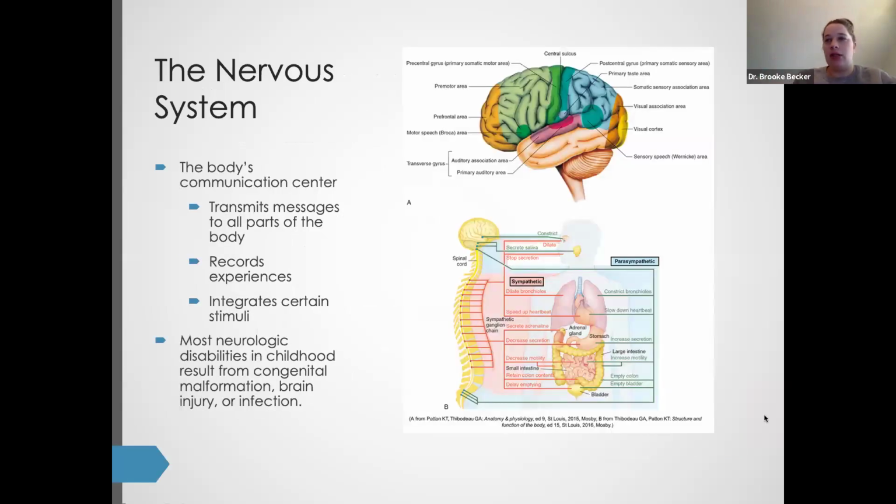The nervous system includes your brain and your spinal cord. There's parasympathetic, there's sympathetic. They work in different ways. This chart is a really good one explaining the differences. Your fight or flight. Most neurological disabilities in kids are going to come from either congenital malformation, so from birth, or brain injury, or an infection.